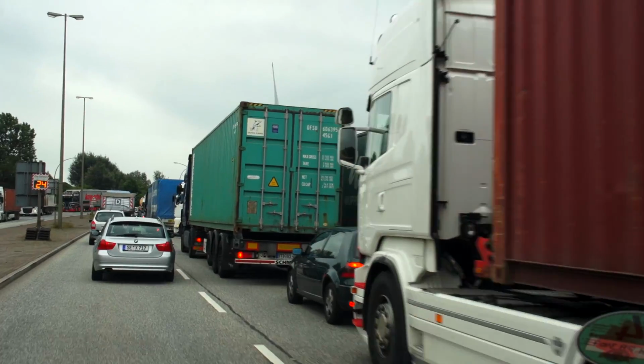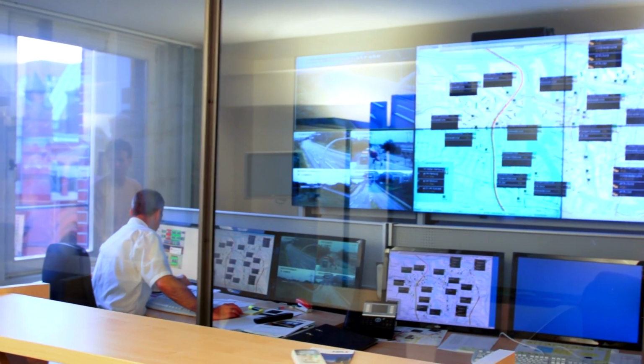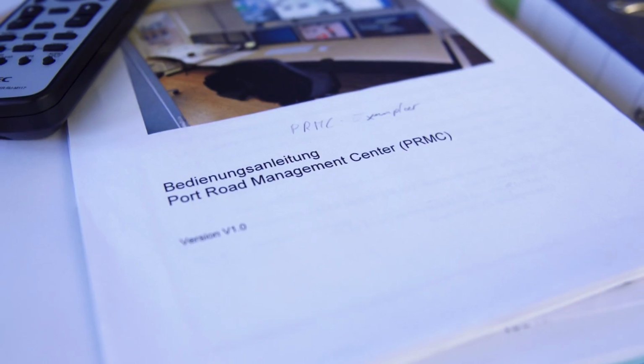The volume of traffic in the Port of Hamburg is growing rapidly, which is why it's of vital importance to the Hamburg Port Authority to manage this traffic using cutting-edge IT systems. And that's where the Port Road Management Center comes in.